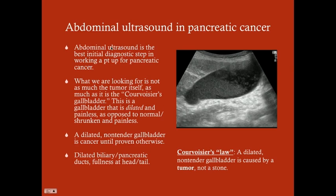This is just from the obstruction, you're getting some thickened bile. So the abdominal ultrasound is the best initial diagnostic step in working a patient up for pancreatic cancer. It's not the definitive step by any means, but it's the best initial step. And what we're looking for is not the tumor itself, although you may be able to find it. We're looking for this Courvoisier's gallbladder, which is a dilated and non-tender gallbladder, as opposed to another gallbladder that you may see in obstructive jaundice, which would be normal or shrunken. And that kind of gallbladder would be more consistent with stones, because that's a more chronic problem, whereas a tumor develops over a course of months.